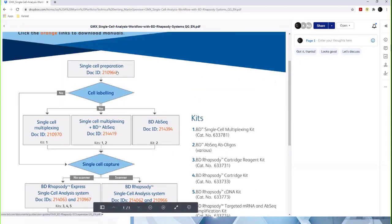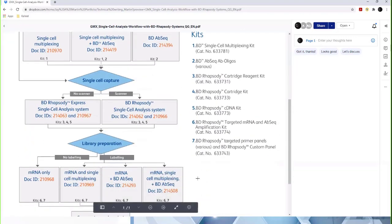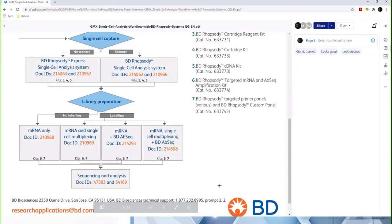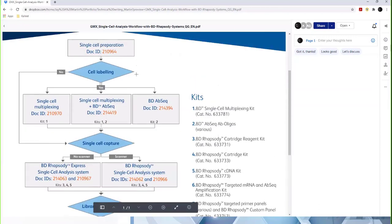So this was a way to solve the case where you have so many deliverables. You solve the problem of, why do I care about all these documents? And then you say, okay, because there's a logical workflow to ultimately sequence and analyze the single cell DNA.